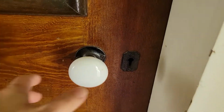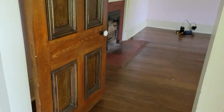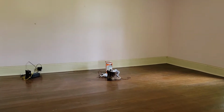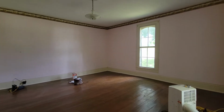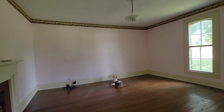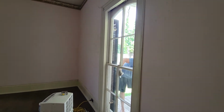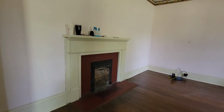To the right, these are all original doorknobs. These are porcelain. I'm gonna open that up. To the right is going to be the living room. This room right here needs the least amount of work. It's cleaned up and prepped, ready for paint. We're going to put a full floor-to-ceiling, wall-to-wall bookshelf on this wall, which I'm really excited for. We'll have somewhere to put my books. I have my worker out here cleaning windows, but I'm actually going to start painting this today. We'll do some before and after pictures.